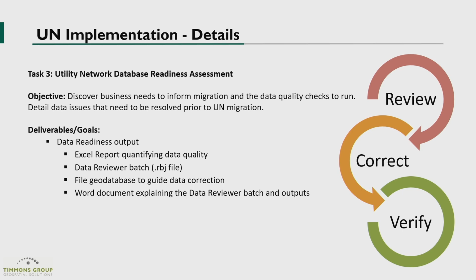So we provide data reviewer checks. If you don't have a data reviewer license, we'll just give you a file geodatabase of your errors that describe how you need to fix your data to match the UN. If during discovery or when you're given these, you're like, hey, actually, I do think a system valve should be allowed to be on a hydrant line, then we'll just note that and make a change in the UN.